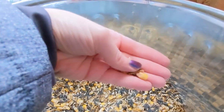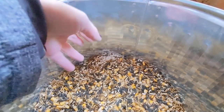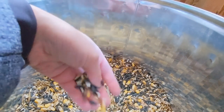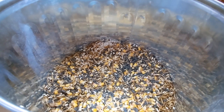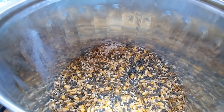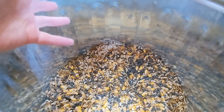That's basically just in there as a good energy source because it's rich in carbohydrates for the wintertime. And then I have a mix of mealworms and black soldier fly larvae in here, and also some dried shrimp. So in case you're wondering, yes, you can feed your hens shrimp and crabs and stuff like that. They love it. They go crazy for it. It's expensive, so it's not something that I recommend doing on a regular basis, but this mealworm mix just happened to have dried shrimp in it.